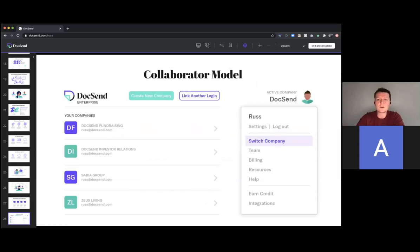We've got another feature called the Collaborator Model, which is really important. If you're at a company that has a sales team, so you're using DocSend for your sales team and for fundraising, you can actually have two separate accounts that you link together so you can switch between them. That way you're fundraising in a different DocSend account than the one you use for your sales team. This is a common thing I'd like to make sure people know they can do, because it just keeps it cleaner. It can be you and your CFO and maybe one of your investors that's helping you out on your fundraising DocSend account, and then you and your sales team and your VP of sales on your sales account.